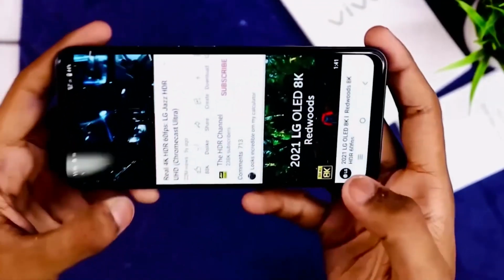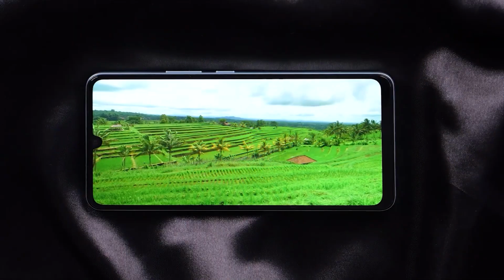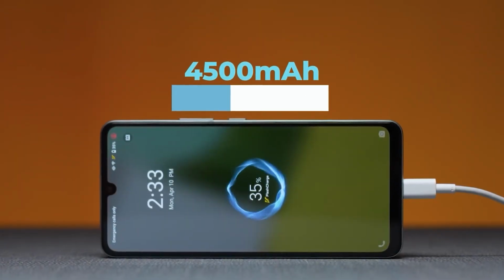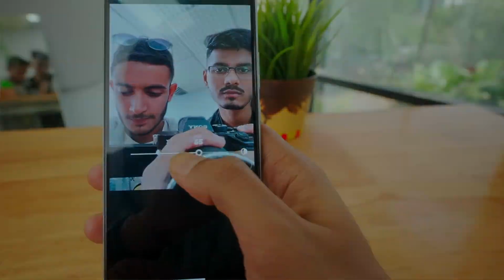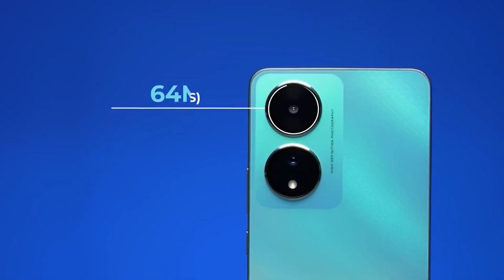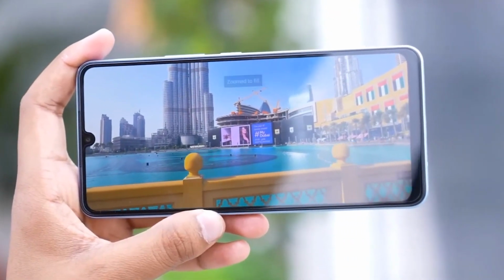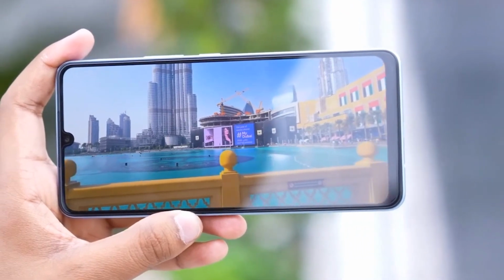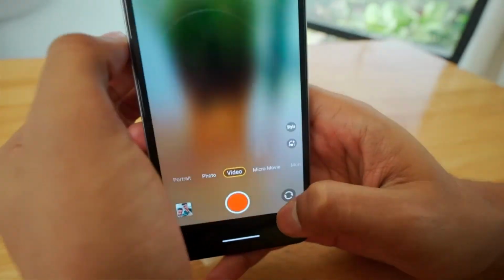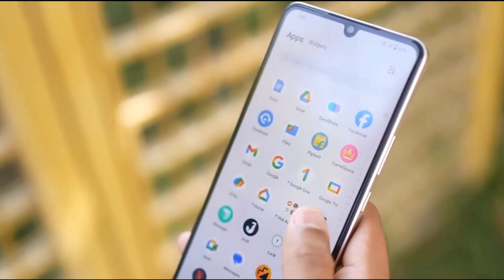For some reason, the iQOO smartphone took more than an hour to charge from 0% to 100%, but the Vivo T2 5G charged from 0% to 100% in 61 minutes, which is rather good. Cameras. The rear of the Vivo T2 5G features a dual camera configuration with a 64MP main camera with f/1.8 aperture and a 2MP depth sensor with f/2.4 aperture. On the front of this Vivo is a 16MP selfie camera with an f/2.0 aperture.